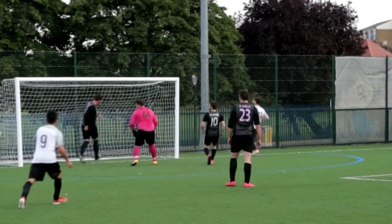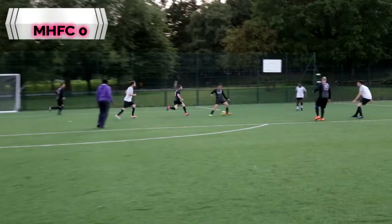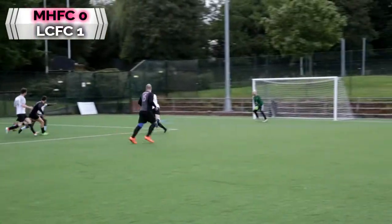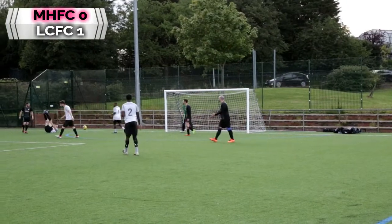Grez doing well to save it in the first instance, but Lawrence following up at the back stick, and you can see how much he loved that. But we've got to bounce back from that. 1-0 down now. Can we come from behind? Looking to come straight back into this one.